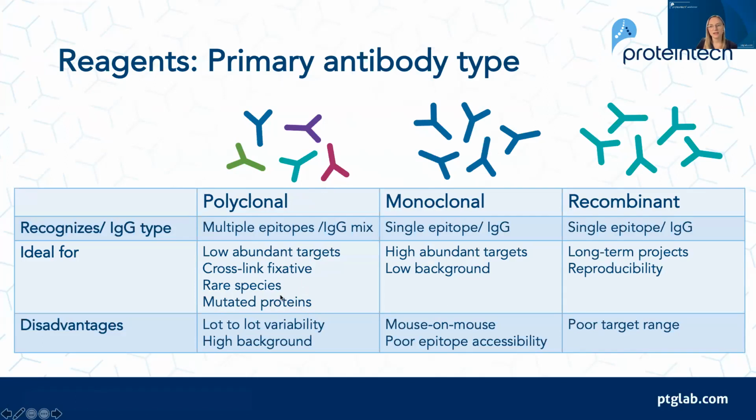They're better for cross-reacting with rare species that might have lower homology with, for example, the human protein that was the immunogen for the antibody. And they're better for mutated proteins. Say you're looking at, in neurodegeneration, a protein that's been truncated. You're more likely to react with that if you've got a polyclonal antibody recognizing multiple epitopes. Some of the disadvantages are that you do have high lot-to-lot variability and also high background, because, again, you might be recognizing off-target proteins because of that homology with the multiple epitopes.